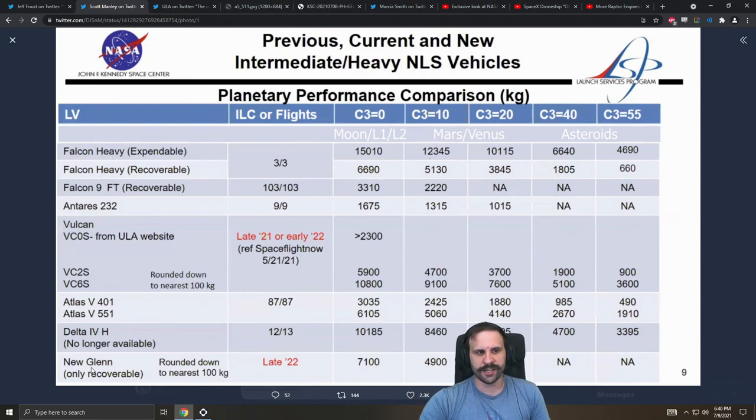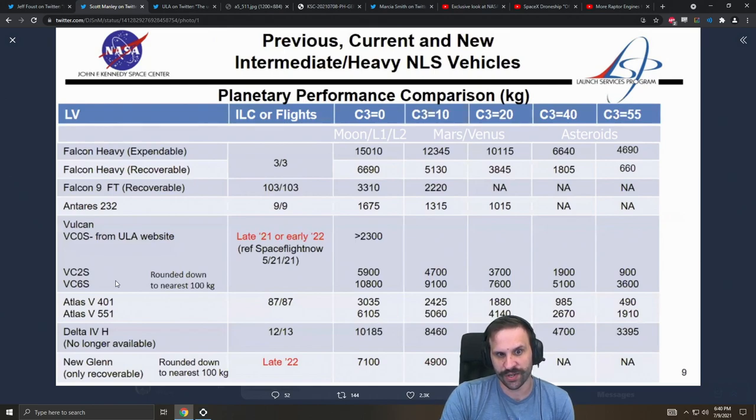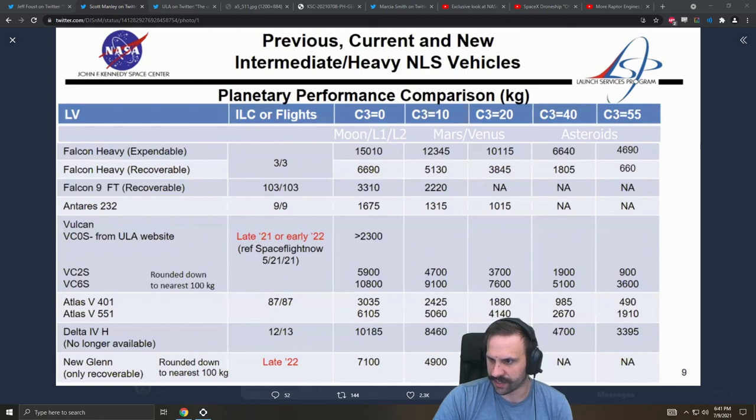You know what the crazy part is? These are just the members of NASA's Launch Services Program. This doesn't even have Ariane 5 on there. It doesn't have Angara on there. It doesn't have the Long March rockets over in China. Like, this is just NASA LSP. The point that I'm trying to make is that we have a lot of rockets that can go this far. I mean, this is just the American stuff. Which is crazy, dude. That's nuts.